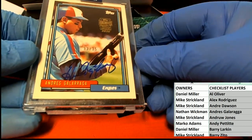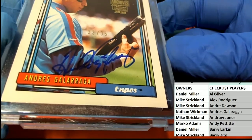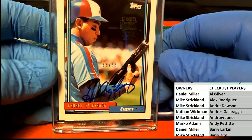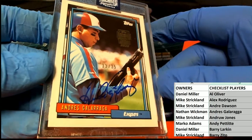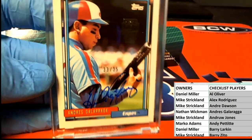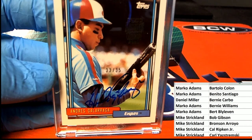The big cat, Andrés Galarraga. Interesting fact, if you guys don't know this about him, if you pull this, there's certain cards by him and Vizquel, there are super collectors out there that pay big money. I know that for a fact. If you pull the right Galarraga card, very nice. That's awesome though. 33 of 35. Hit the cool expos too. That's awesome.